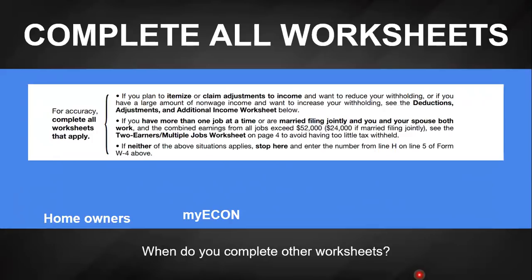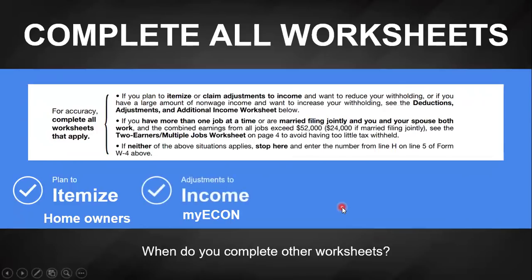Now, the second half of the W4 gives you the opportunity to get more allowances for a number of different reasons. Number one, if you plan to itemize on your taxes, it may qualify you for an additional allowance. That means if you itemized deductions last year because you are a homeowner, then you may qualify for an additional allowance. The second is adjustments to income, which covers business expenses and income, and that is where my econ is going to come into play to give you more allowances that you can qualify for.